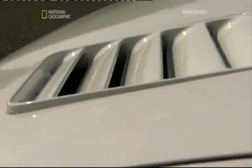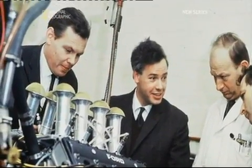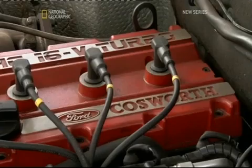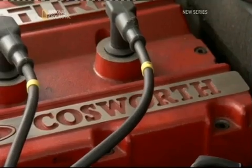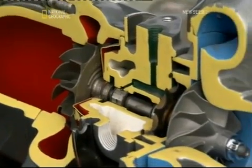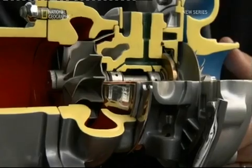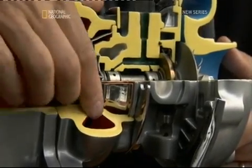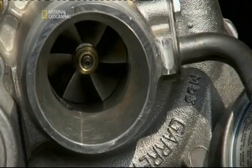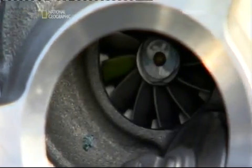Ford called in Formula One engine experts Cosworth to sort out the standard Sierra's rather weedy 75 horsepower Pinto block. They added a new cylinder head and another favourite bit of F1 kit. This car, just like the Lotus Esprit, was fitted with a Garrett turbocharger, really packing air into the cylinders. The uprated engine kicked out a whopping 200 horsepower.